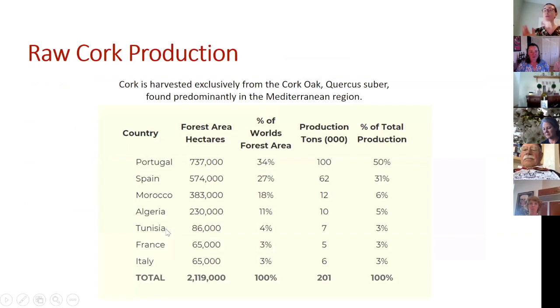Okay, so raw cork production. Predominantly raw cork comes from the Mediterranean basin. And so the majority of the cork is going to be found in the countries of Portugal, Spain, and Morocco. So cork is actually harvested annually. So we're able to harvest a cork tree every 9 years. And what they do is it's very highly skilled labor. They actually strip the bark from the outside of the cork tree. So the cork is harvested exclusively from the cork oak tree, the Quercus suber. And so these are the predominant growing regions.